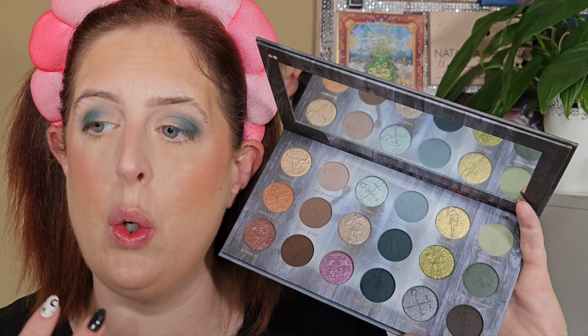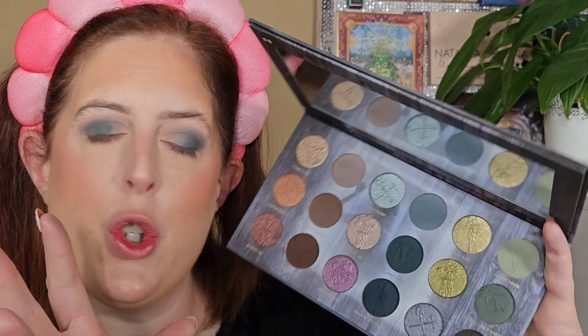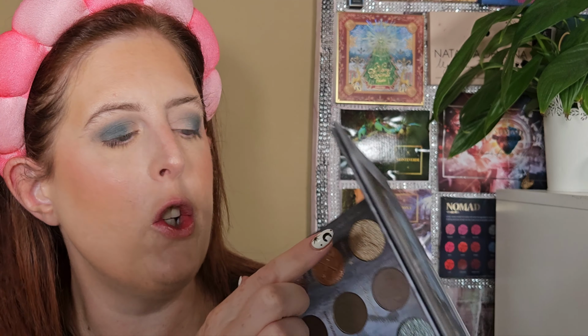I'm loving it. I have no idea what shimmer to use though, because they all look super, super stunning. God, this is going to be hard. I feel like this one is really pretty. Should we swatch a couple? We'll just swatch a couple. I'm going to swatch Tombstone.